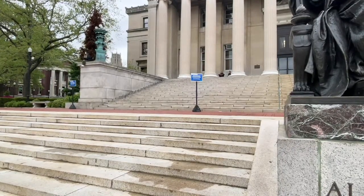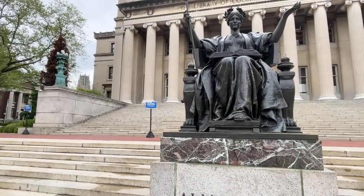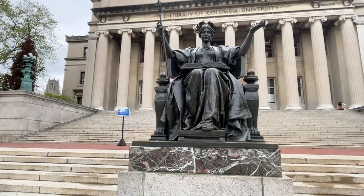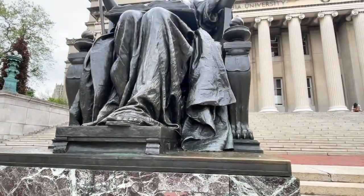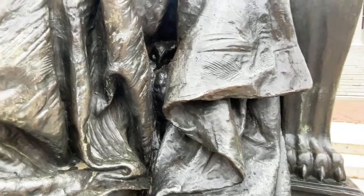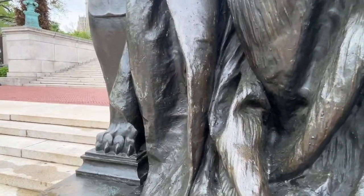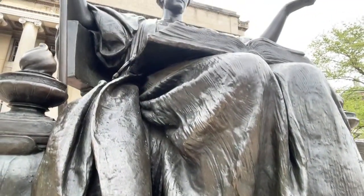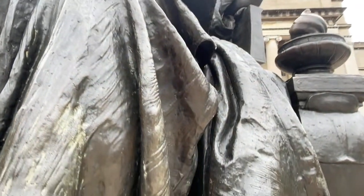So, Kristen's asking for us to find the owl. And what she's talking about specifically is that somewhere in Alma Mater's robes, there is an owl. And if you can find the owl hidden in her robes as a freshman, then apparently you are going to become none other than the class valedictorian, because you found the owl first. Where could this bloody owl be? Wait, you saw the owl? What? What?